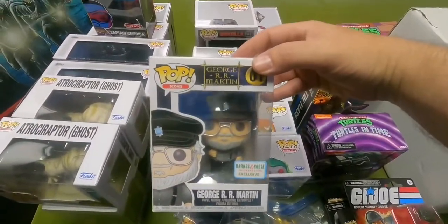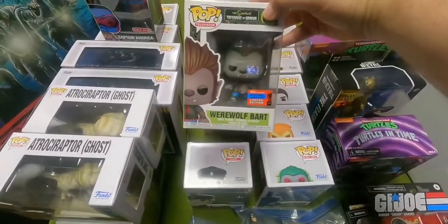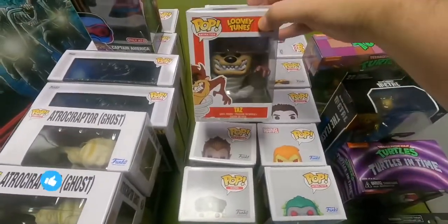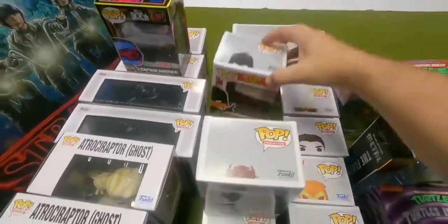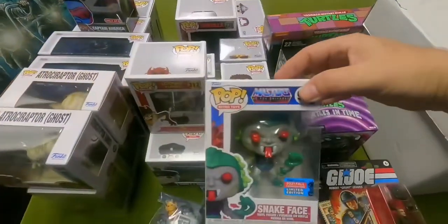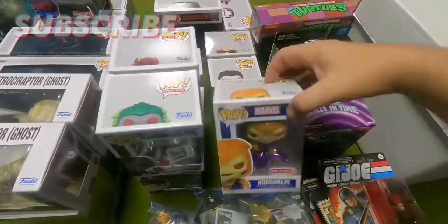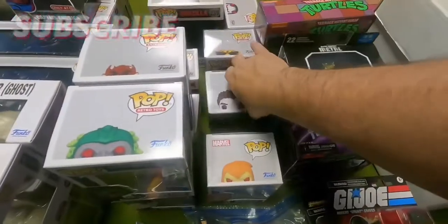George R.R. Martin, Barnes & Noble. We've got Werewolf Bart. Got some Looney Tunes here. We've got Taz. And we got Daffy Duck. Pretty cool. Then we got some Masters of the Universe. There's Snake Face. And this one is Hobgoblin, exclusive to Target.